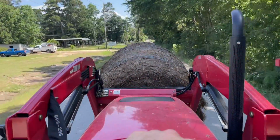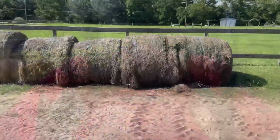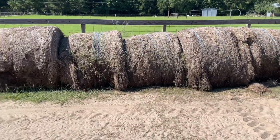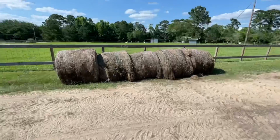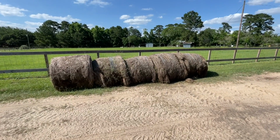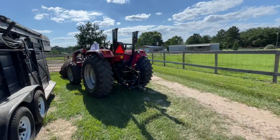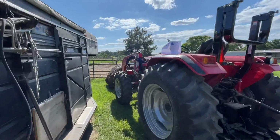All right, so let's go home and set one on fire. All right, so I'm not going to leave this stuff stacked here for long. I'm only going to bring home what I need. And so I think I got about a week's worth of hay here. I'll go up every weekend and get me a new set.